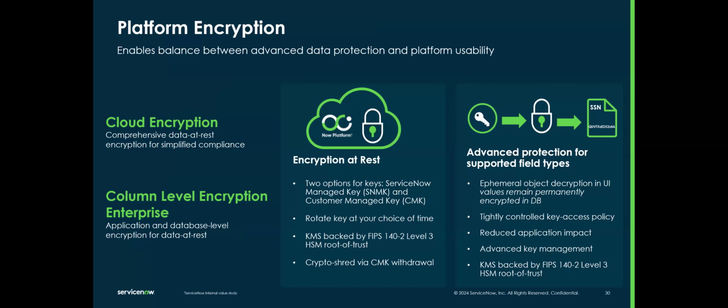So the first of these features is platform encryption, which is itself a bundle of 2 products: cloud encryption and column-level encryption enterprise. The cloud encryption provides transparent database volume-level encryption at rest with minimal impact on the Now platform user experience. Cloud encryption leverages the Now platform's encryption key management framework, which routes the encryption keys in our FIPS 142 compliant HSM. Customers can choose to use either a ServiceNow managed key or provide their own. And when using their own key, customers can also utilize the withdraw and resupply feature, which enables you to fully lock your instance by withdrawing your key. That effectively shuts out everyone, including ServiceNow, from being able to access the instance.